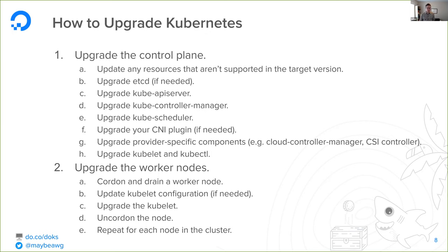Once you've upgraded the control plane, you're going to upgrade your worker nodes. And this is a little bit simpler because the worker nodes don't run as much stuff, but it also takes a lot of coordination because the worker nodes are where your workloads actually run. And your workloads are the things you care about in your Kubernetes cluster. Those are what you don't want to go down. That's your business, your applications.